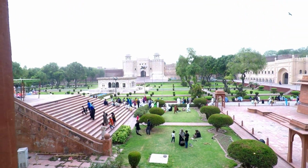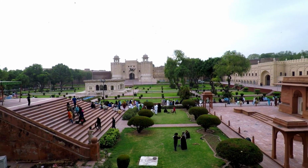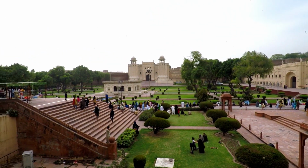The masjid was built opposite the Lahore Fort, illustrating its stature in the Mughal Empire. In conjunction with the building of the masjid, a new gate was built at the fort named Alamgiri Gate after the emperor.